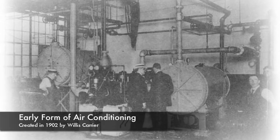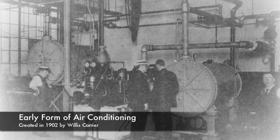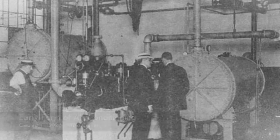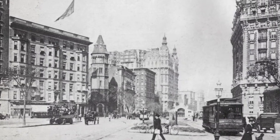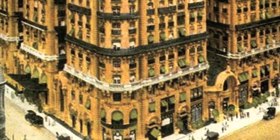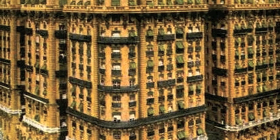Another thing that made this structure so unique was its early form of air conditioning that consisted of air going through cold coils that could control the temperature and humidity of a room. The hotel also had a farm on the roof. The idea was to provide fresh bacon, eggs, and milk to the guests.